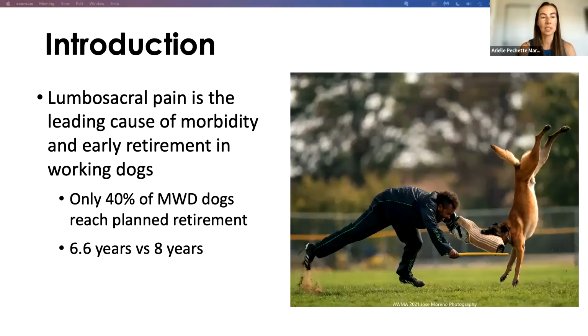So lumbosacral pain is the leading cause of morbidity and early retirement in working dogs. Only about 40% of military working dogs actually reach planned retirement. Planned retirement is about 8 years, but most of the time these dogs are only reaching about 6.6 years before they're having to be retired. Each of these dogs' typical purchasing and training costs are about $40,000, and that's a pretty significant financial impact for the government. The United States actually spends about $7 to $8 million a year on about 1,000 to 2,000 military working dogs around the world. So lumbosacral pain is a pretty significant deal for these dogs.